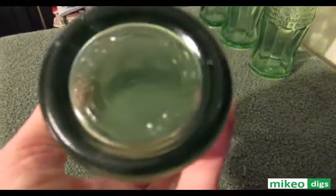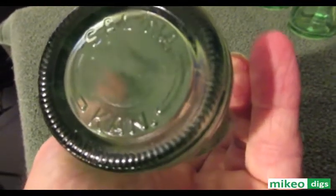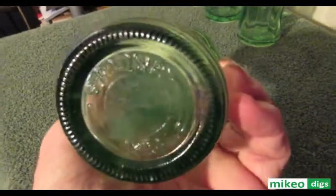I wanted to show this bottle here. It's a painted label, but I just want to show you. It's got 1975 on it. And on the bottom, it's got Salina, Kansas on it. I don't guess I knew they put a city name on a painted bottle, but there's proof.